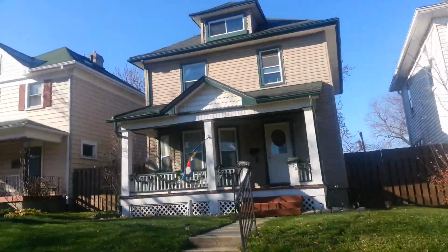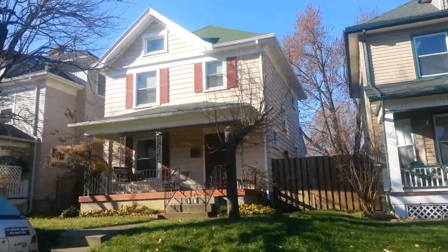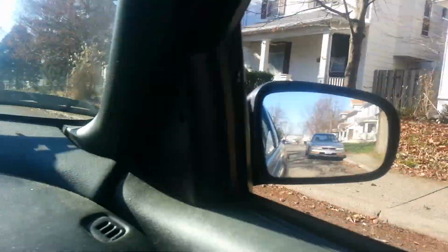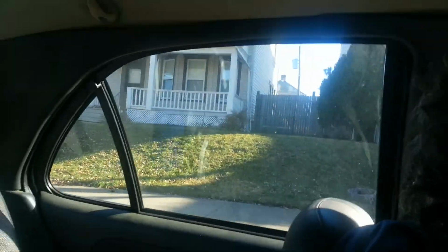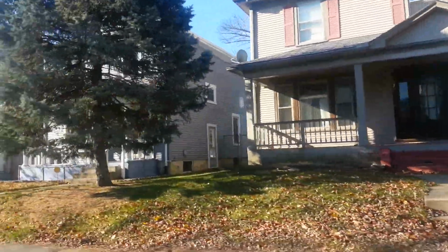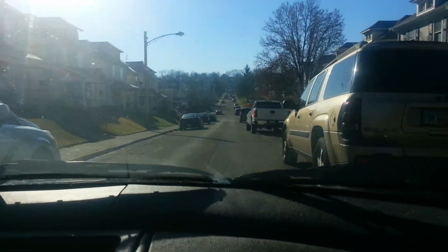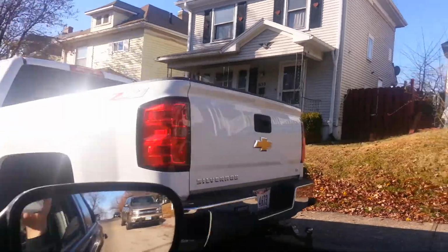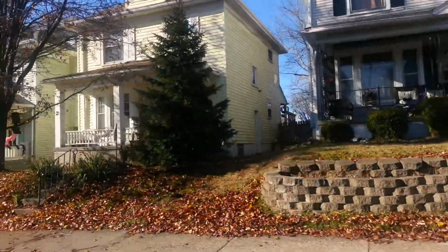Yeah, by East Dayton standards, this is nicer than what you would see in other parts of East Dayton right here. Get down house here. Yeah, you can see why this is one way, because it's definitely kind of narrow, because obviously people use street parking here.